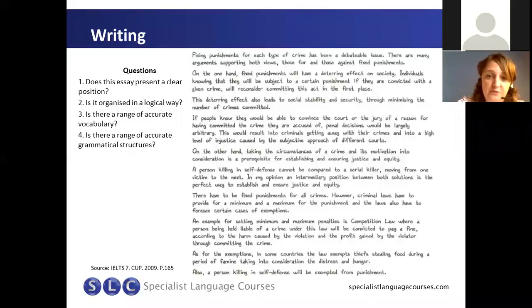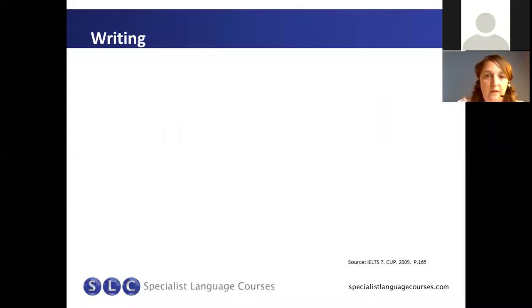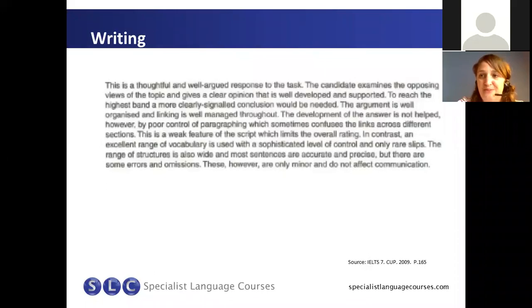And a range of grammatical structures. There are some errors, but there's also some interesting structures that the candidate used, particularly some conditional sentences here. So here are the examiner's comments. And again, what do you think? 5, 6, 7, more than a 7?